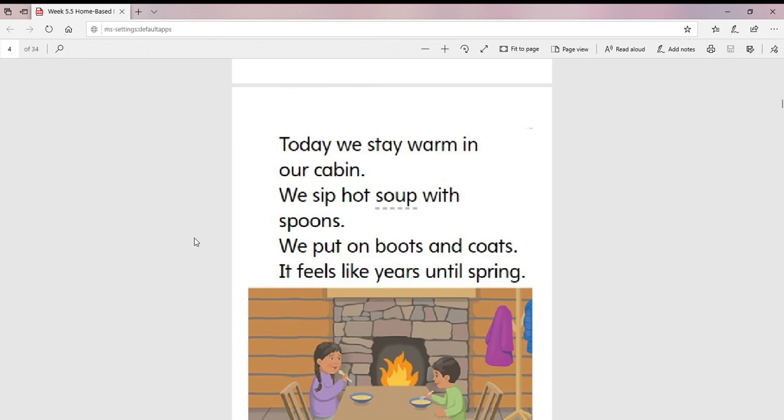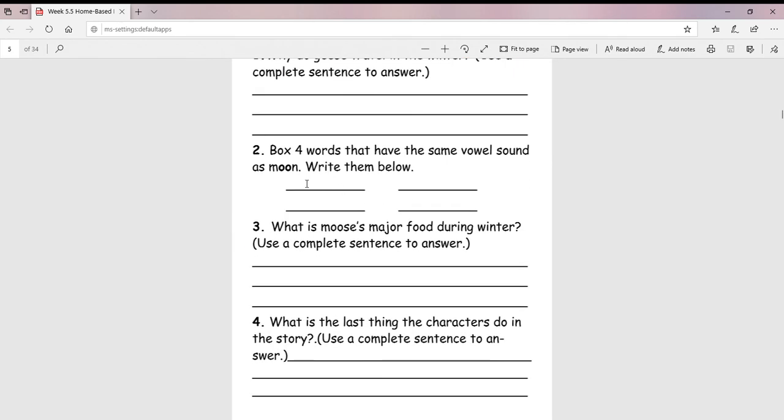I'm going to give you a hint right here. Look, soup, soup. Do you hear the same sound? M-oon, soup, right? We have the oo sound in soup. So you're going to write one of them right here as soup.